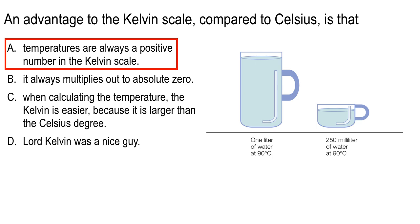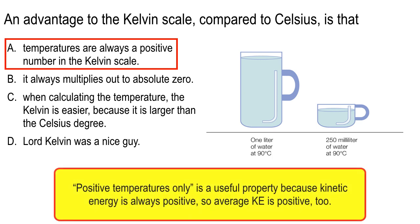When calculating the temperature, the Kelvin is easier because it's larger than the Celsius degree. That is dead wrong. The size of a Kelvin is the size of a Celsius degree, because remember, between boiling point and freezing point, there are 100 Kelvins and 100 Celsius degrees. So all you have to do is add. You don't have to multiply. Like when you're going from Celsius to Fahrenheit, you have to multiply by 9/5 or divide by 5/9 and all kinds of nonsense like that. But Celsius to Kelvin, it's either add or subtract 273. 273.15 if you want to be fussy about it.